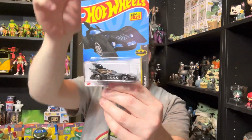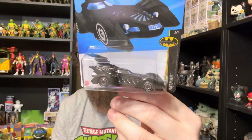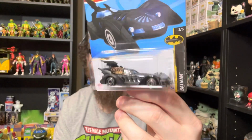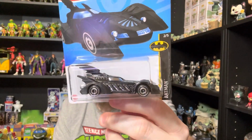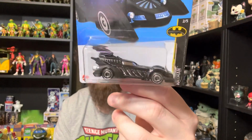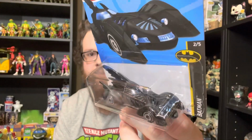I also picked this guy up the other day, and this is a new one. That's new for 2023 from Batman Forever. We've got the Batmobile, one of my favorites. For a long time, this was my favorite Batmobile growing up. I do also love the Keaton Batmobile. This one definitely is a close second. I think it's a very cool design, so I had to pick this baby up.